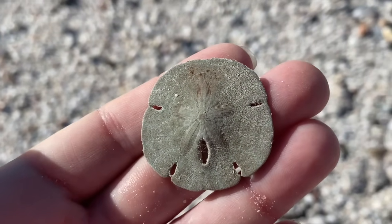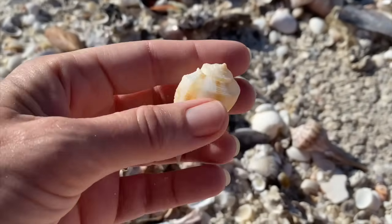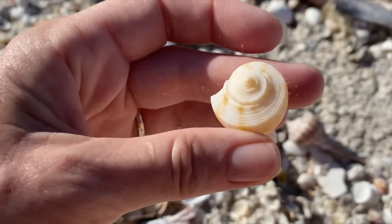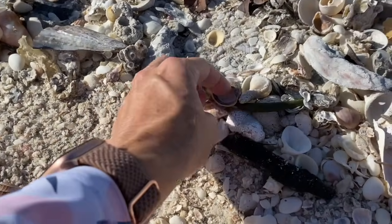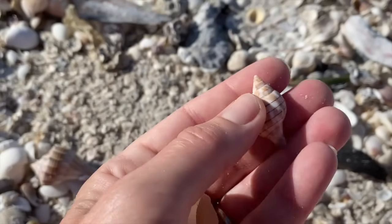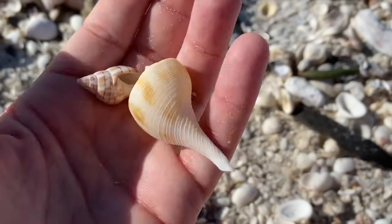Awesome little sand dollar. Now I have a little hard container, and I talk about this. I always have a little hard container in my shell bag. That is a pear whelk. And so the delicate and tiny things will go into that little Tupperware that I kind of keep with me. So the Cinctura hunteria, and a pear whelk. Awesome.